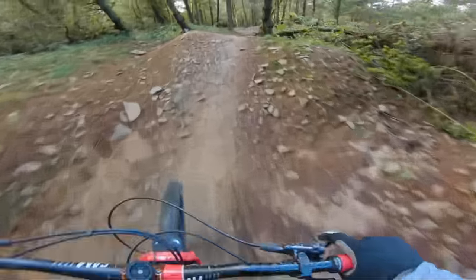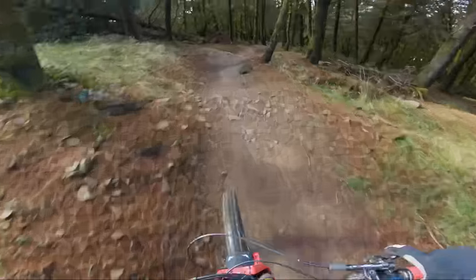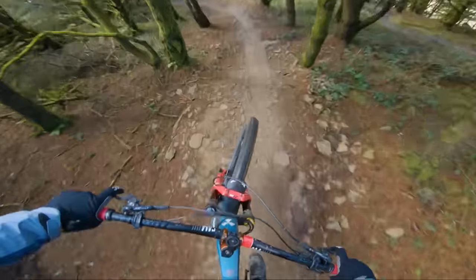On flow trails like this, the coil feels great when pushing into turns, but because it sticks to the floor, pulling the bike up and over stuff is much harder work. The upside though, the grip in the turns is insane.